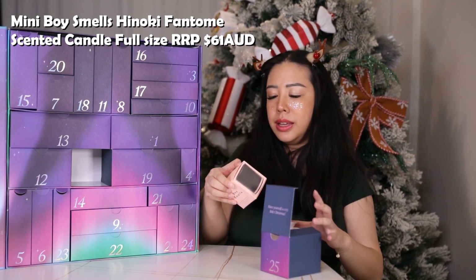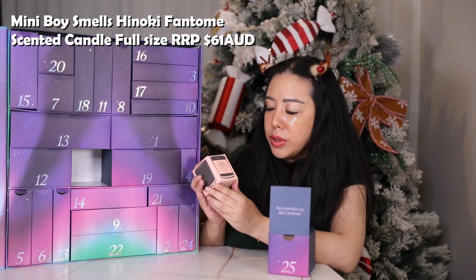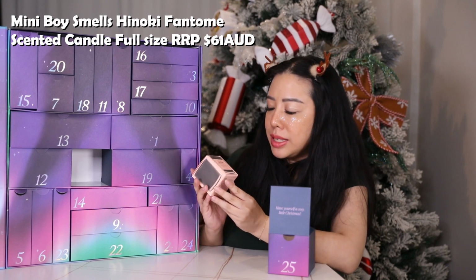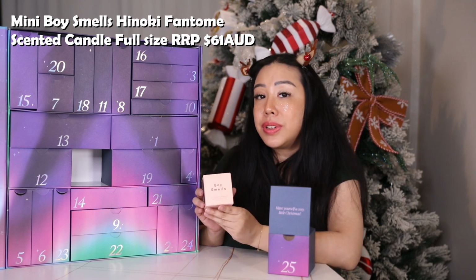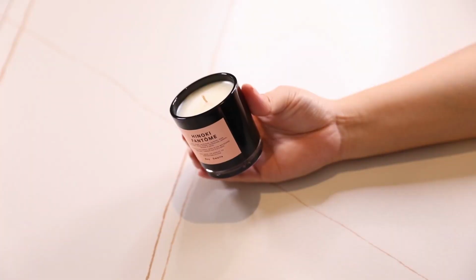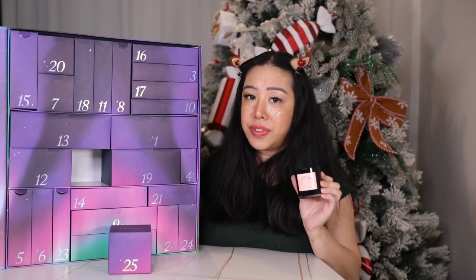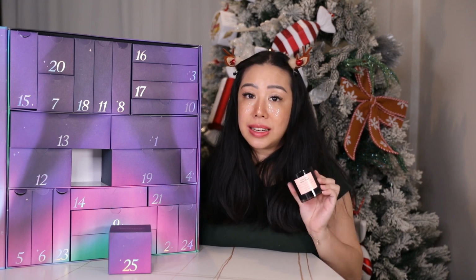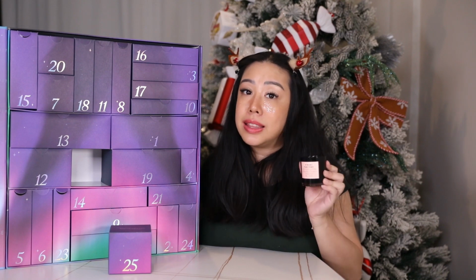On the last day we have the Mini Boy Smells Hinoki Phantom Scented Candle. Now this one is actually 85 grams, but the full size retails for 61 AUD. This has sacred Japanese cypress, jasmine petals, and amber notes. It's definitely got a very strong earthy scent. It's not my usual go-to, but if you like earthy, woody scents, this one might be for you.